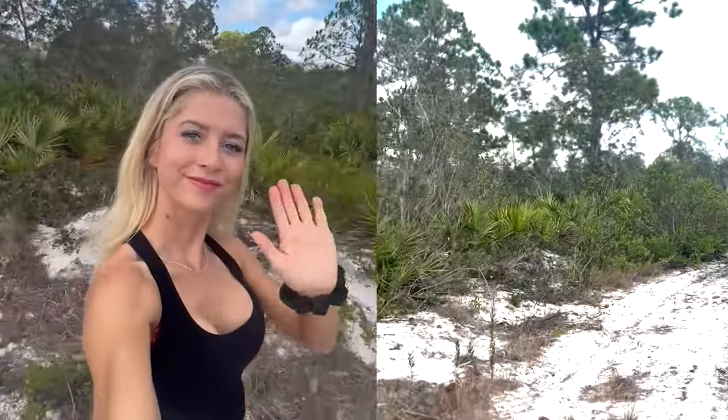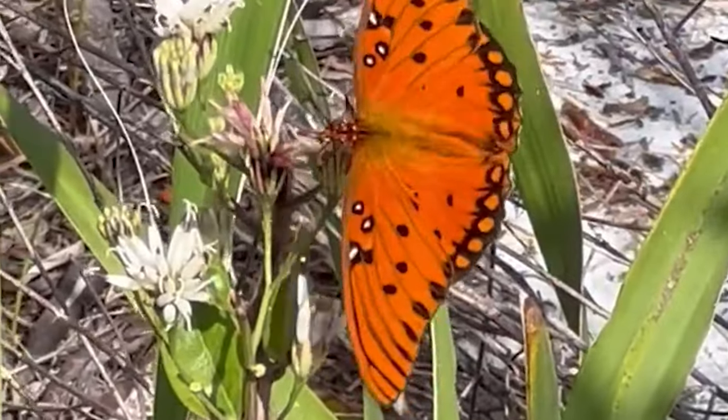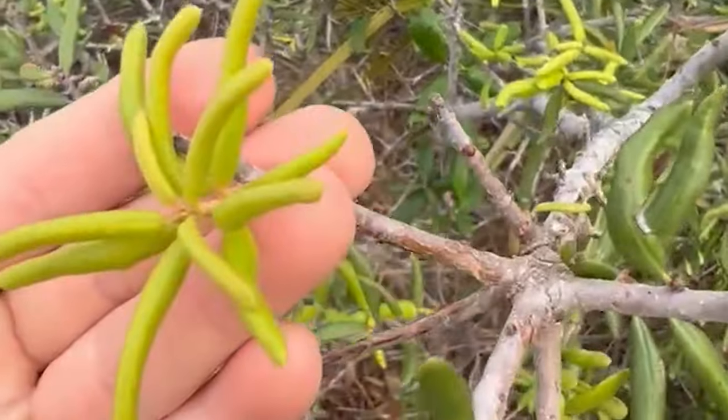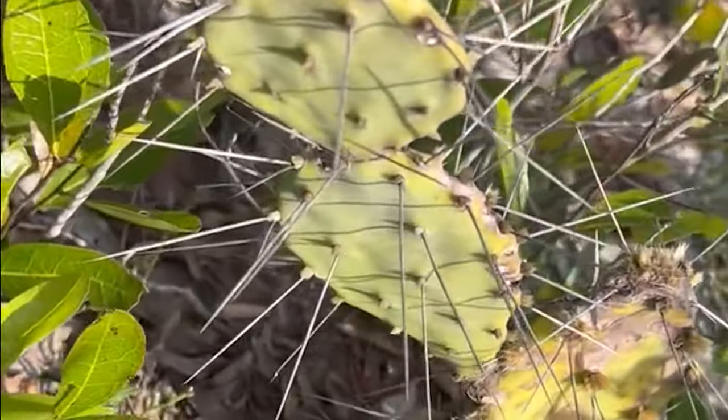Anyway, this is what the path looked like that I was primarily hiking on, but I got distracted, sorry Garrett, and I was videotaping this beautiful monarch butterfly, and then also these really weird plants that I'm not really sure what they're called. So I figured I would research them, but I haven't really gotten that far yet.